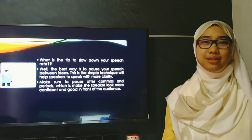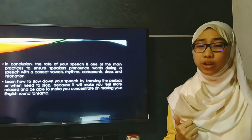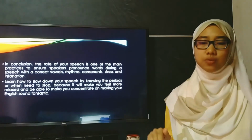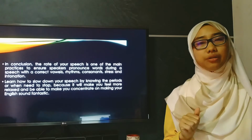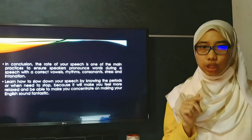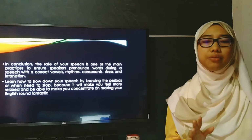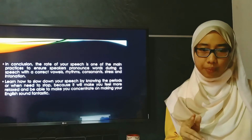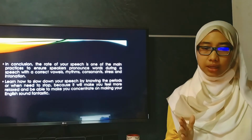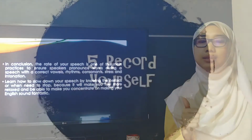In conclusion, the rate of your speech is one of the main practices to ensure speakers pronounce words during a speech with correct vowels, rhythms, consonants, stress, and intonations. Learn how to slow down your speech by knowing the periods or when to stop, because it will make you feel more relaxed and able to concentrate on making your English sound fantastic.